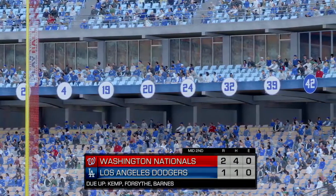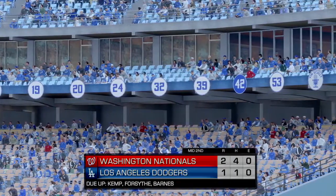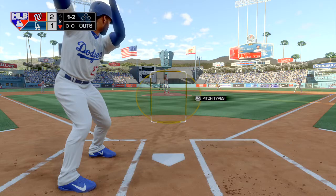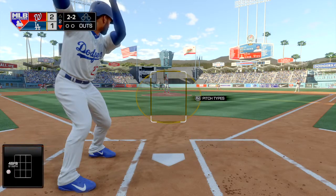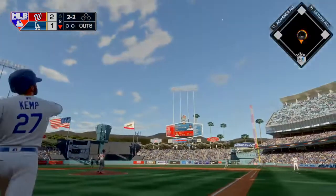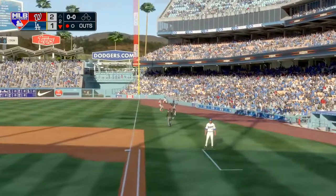We'll go to the bottom half of inning number 2. It's the Nationals 2 and the Dodgers 1. So here's Matt Kemp now, and he's definitely off to a fast start in the early part of the season. And there's one that misses to Kemp as he works it back to 2-2. Here now the 2-2. Popped him up. Zimmerman in foul ground. 1 down.